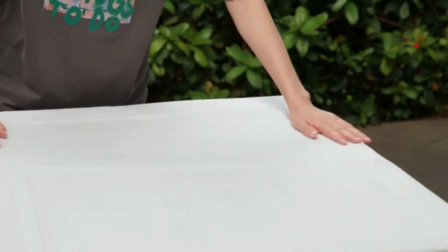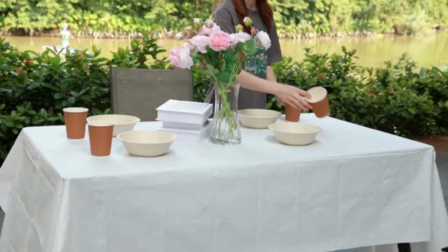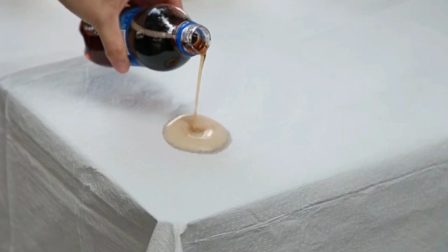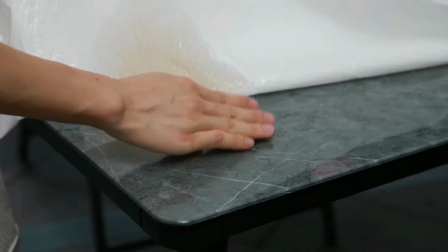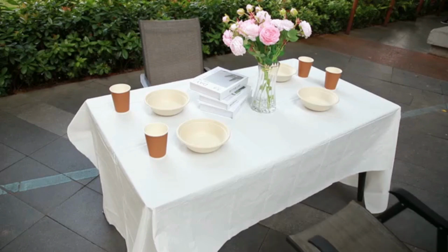Tablecloth. The Pureg plastic tablecloth presents a practical solution for various occasions, blending functionality with a clean aesthetic. With dimensions of 108 inches in length and 54 inches in width, this rectangular tablecloth is designed to accommodate standard dining tables comfortably, making it ideal for both everyday meals and special gatherings.